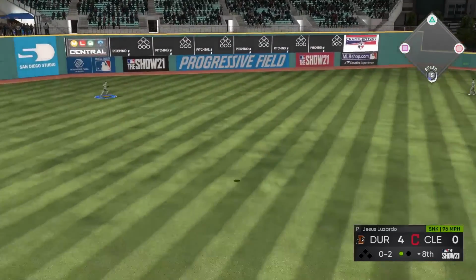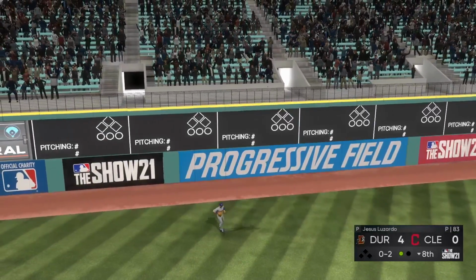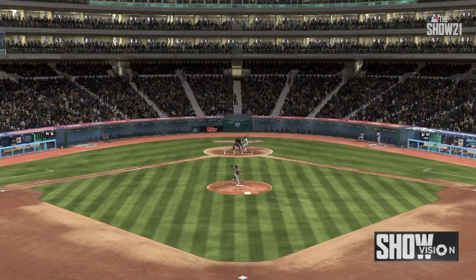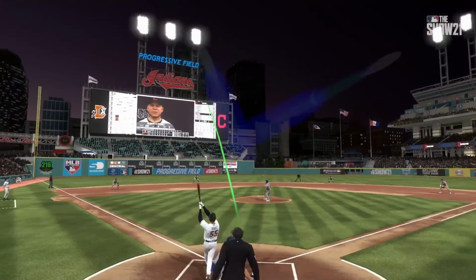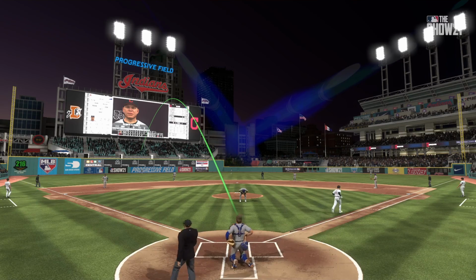Oh, my. This ball is crushed. Where will this one end up? And goodbye. This one ain't coming back. What a great feeling right there as he circles the bases. Finally able to get this offense potentially going with one swing of the bat. Being shut out all game, but not anymore.